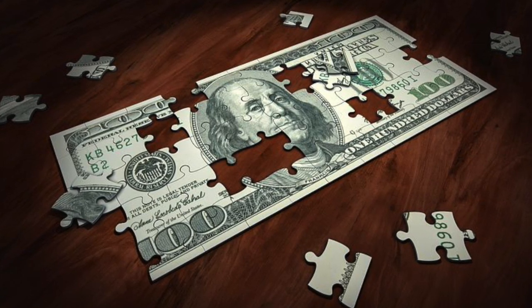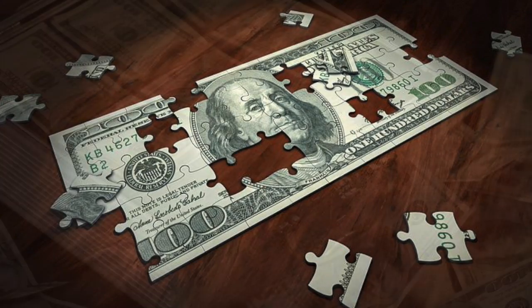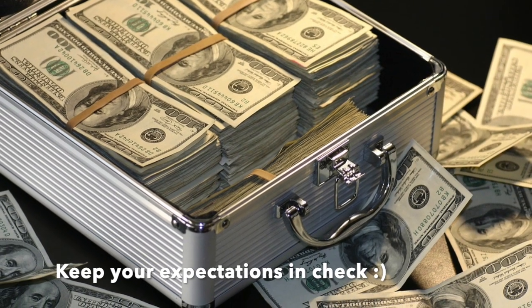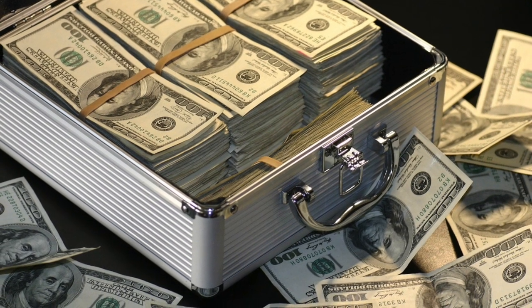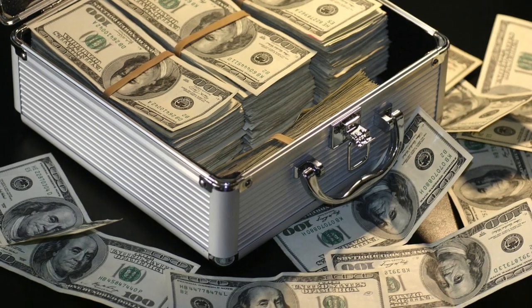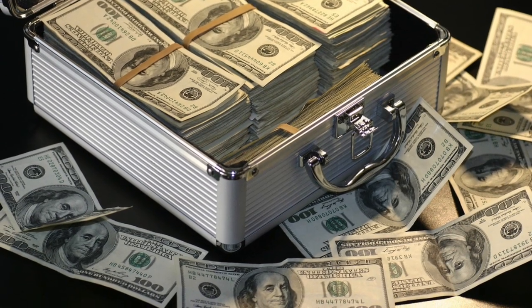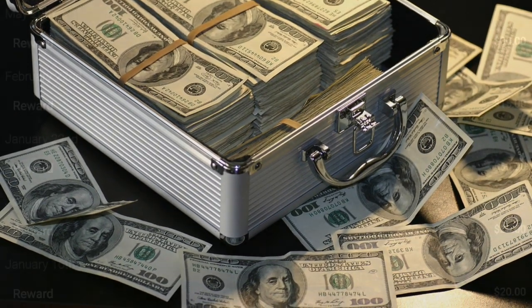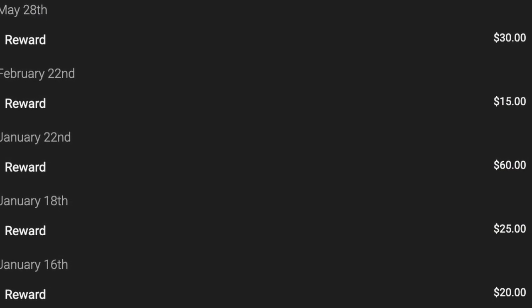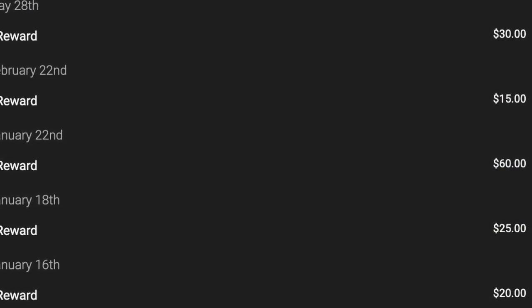Now, to be 100% fair, the chances of getting a smaller stock or cash amount is definitely much greater compared to getting one of these bigger stocks like Apple or getting a $1,000 cash reward. You're much more likely to get a stock or cash amount in the realm of $5 to $25. I believe the biggest amount that I have personally received from these methods was about $60 from one individual reward.